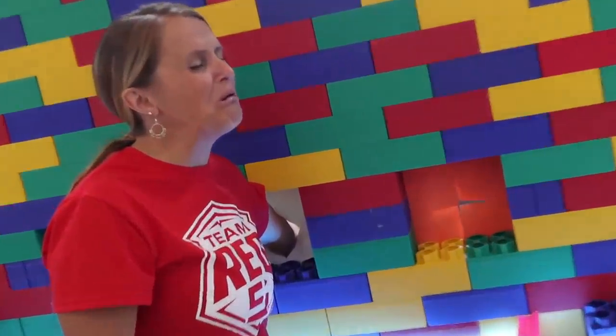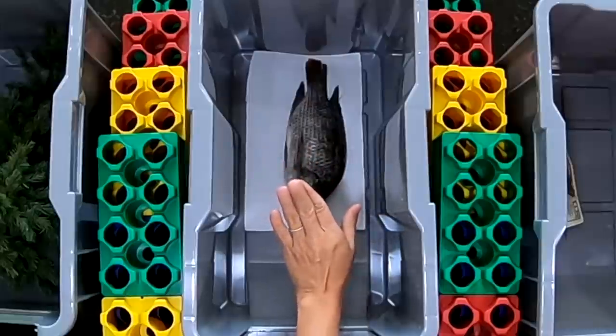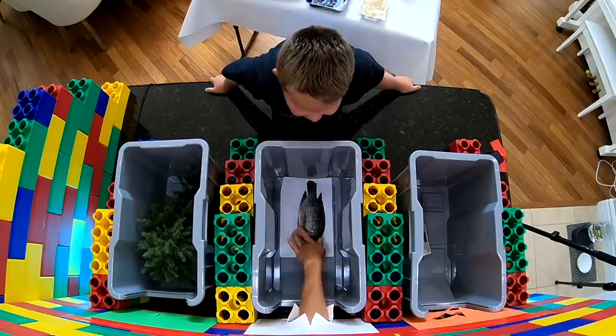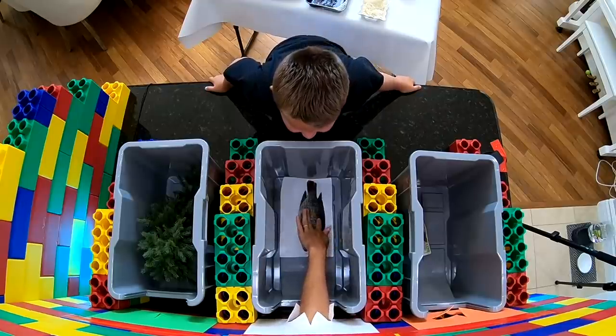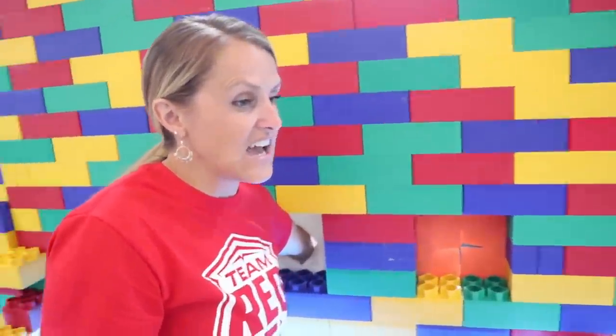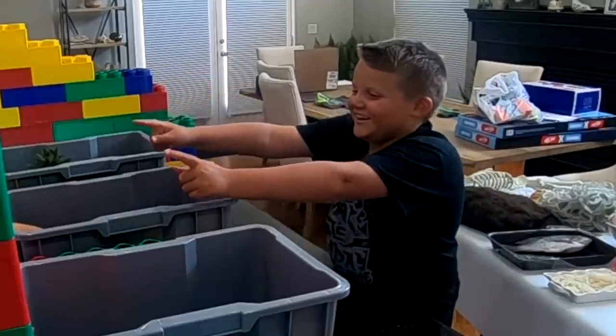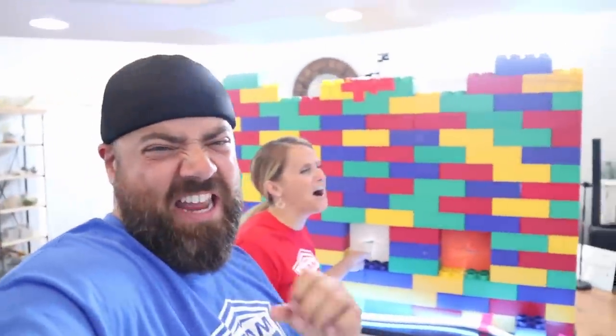Oh my gosh. Ew, I don't know. What is it? Kyle, is that alive? Oh my gosh. I don't know what it is. Oh my gosh, that is so gross. What is it? I feel like that is like a dead fish. A dead fish or something? A dead fish, that's right. Kyle put a dead fish in there. Gross. Yeah. You better wash your hands.